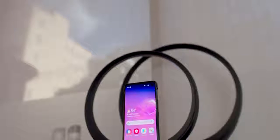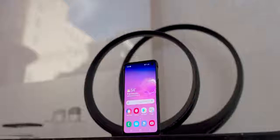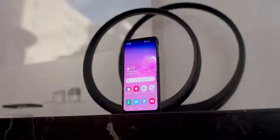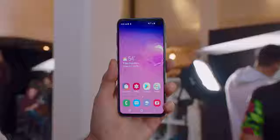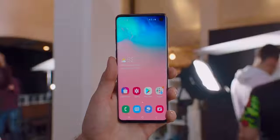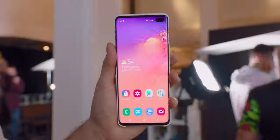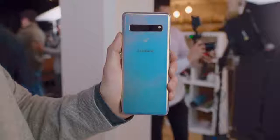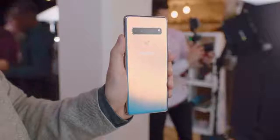So the Galaxy S10e is Samsung's budget approach and clearly an answer to the iPhone XR, and really the biggest difference across the 4 is going to be the screen size. The Galaxy S10e comes in at 5.8 inches, the Galaxy S10 at 6.1, the Galaxy S10 Plus at 6.4, and finally the big mamma jamma, the Galaxy S10 5G, which comes in at 6.7 inches.